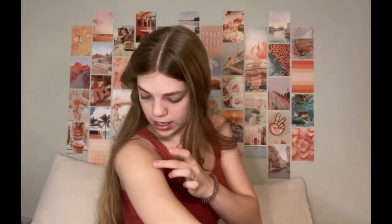The pigment for the other ones isn't the best, but this one right here is pretty. Let's put it on my arm. Of course it doesn't show up. Let's try that again. I'm trying to find the right angle for it. For some reason you can't see it on here, but I can see it and it's shiny and pretty.